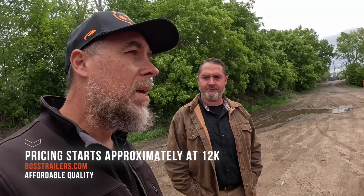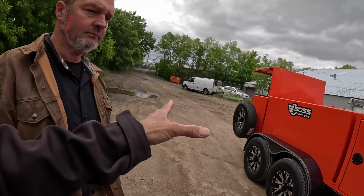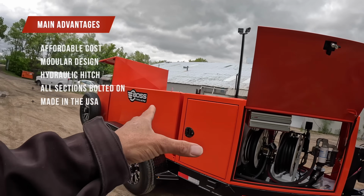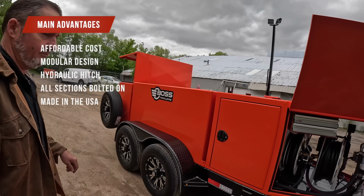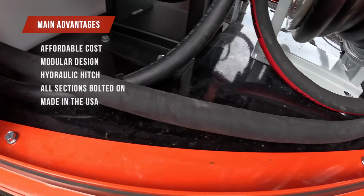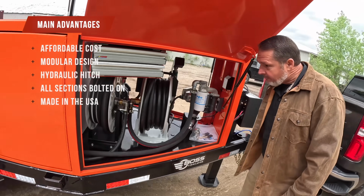That's right. And here's the cool thing. These are compartmentalized trailers. So this section is bolted onto this trailer. This section is bolted on, right? That's right. You can see here how it's fastened. Everything's powder coated independently, and made right in Texas.